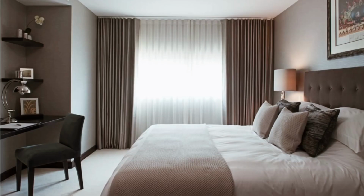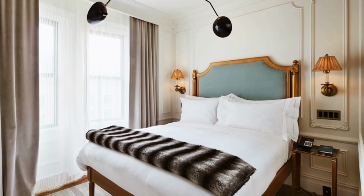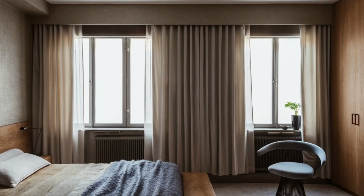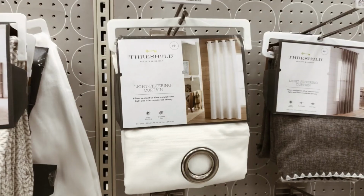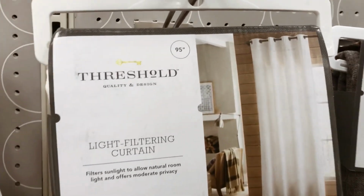Your curtains play a very important role when it comes to style and design. Hotels are known for their long, sleek, and neatly pleated drapery. But obviously you're not here to invest in high-priced custom drapes, which is why I'm showing you how you can achieve a similar look with these Target curtains and a simple toilet paper roll hack.